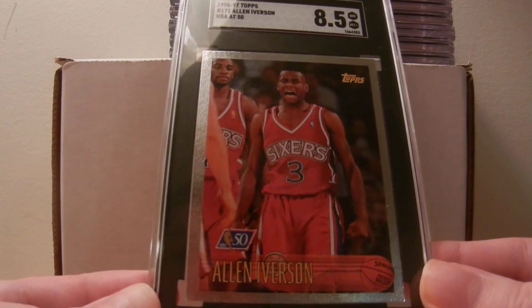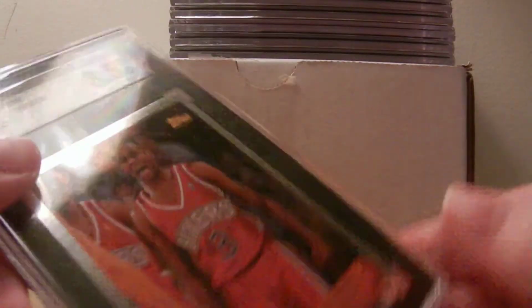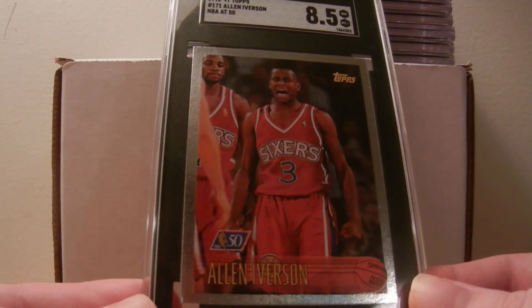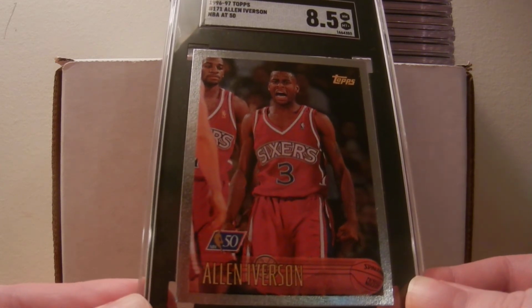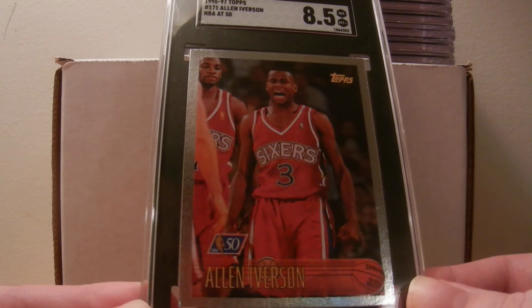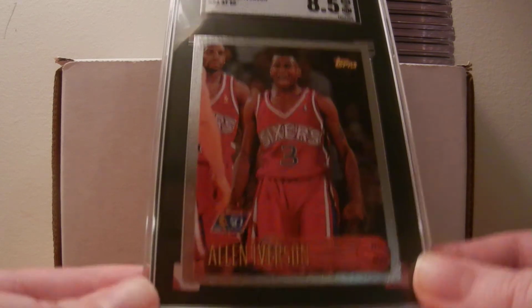Knew of the issues this card had. Was never going to probably send this card to PSA, but I wanted to get this card slabbed in my collection. Wanted to get it nice and protected. And I actually thought it would probably get a little lower than that. I was thinking this card would maybe get an 8, but got the 8.5, which, like I said, I'm happy about, because I had very, very low expectations for this card, because there's definitely some issues with this one.